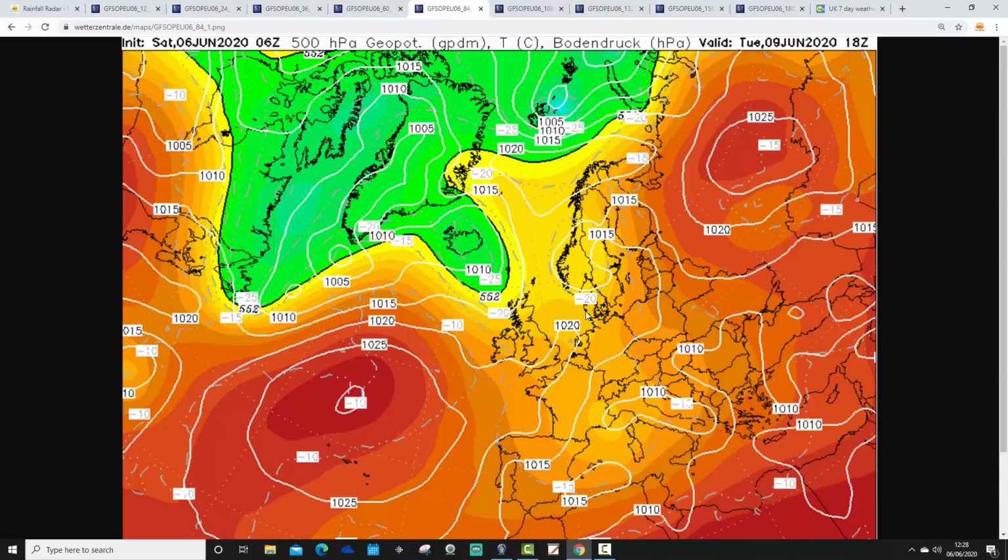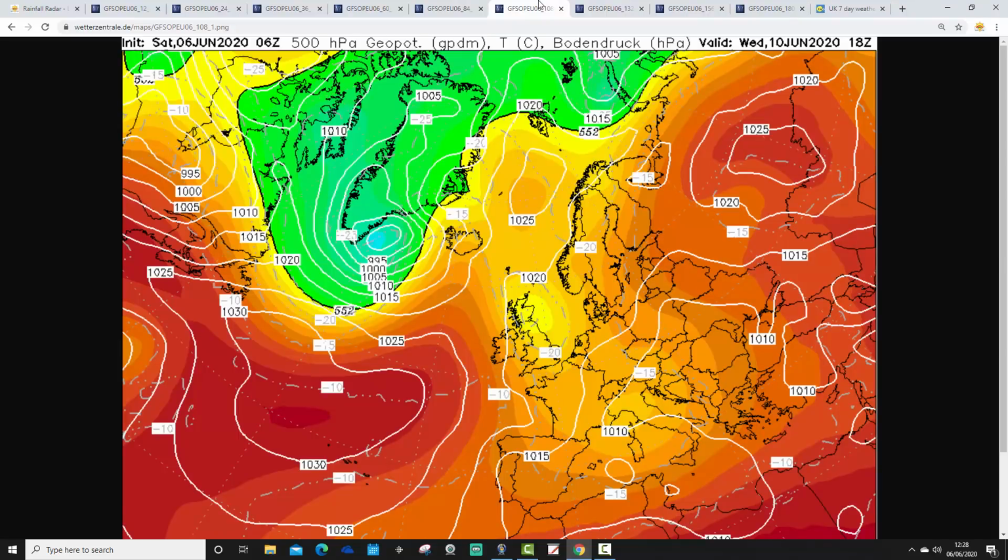But by the end of Tuesday, we have probably got a little bit of showery rain coming into the far northwest of Scotland. And then we get to Wednesday, and this is when all of the uncertainty really starts. From Wednesday onwards, the GFS has been trying to build up the Azores high through to the second half next week. But now it's shifted towards a more unsettled regime getting going.